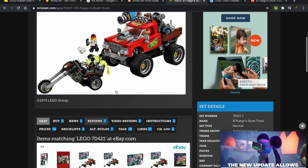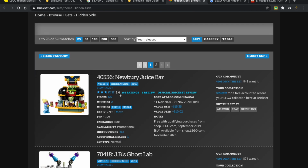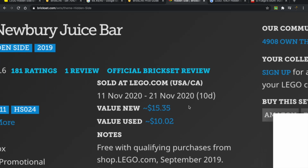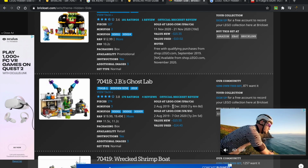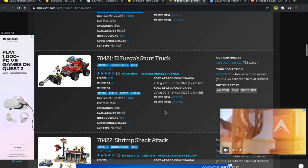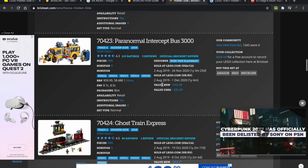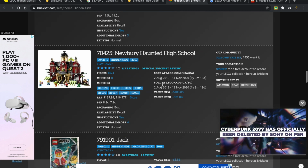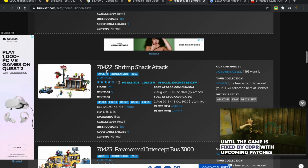If we do take a look at some of the other sets in Hidden Side, maybe we can get a better sense for when this might be retiring. So this is really weird. There's no way. Okay, that must be an exclusive item because I was going to say that's way too short. So it seems like all of these are not being sold at Lego.com anymore. That's actually really interesting. It's had a fairly short shelf life. And as many of you know, these were the sets that were on crazy clearance throughout this summer. So that's definitely interesting. I do wonder, I feel like this set will definitely go up in value, but that's the topic for another video.